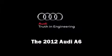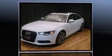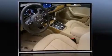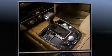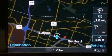Sensibility and practicality define the 2012 Audi A6. With fewer than 15,000 miles on the odometer, this four-door sedan prioritizes comfort, safety, and convenience. Under the hood, you'll find a six-cylinder engine with more than 300 horsepower, providing a smooth and predictable driving experience.